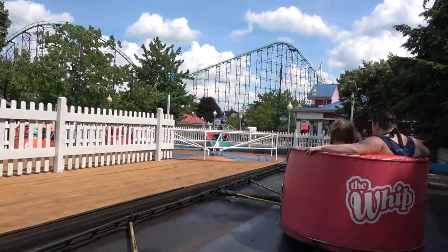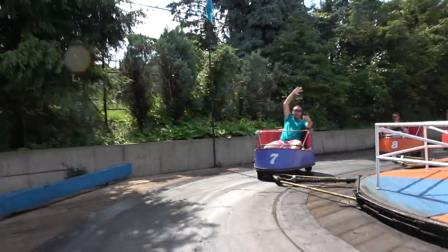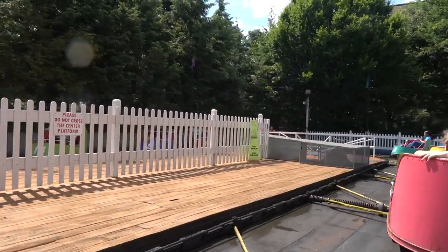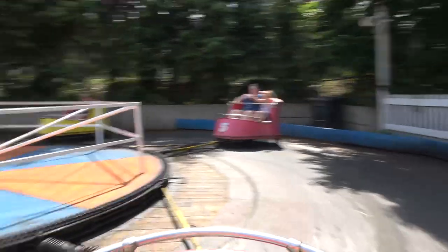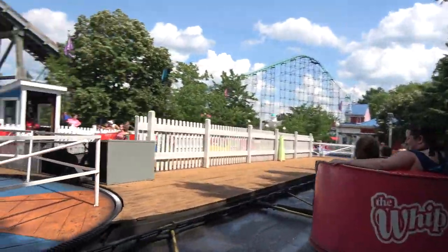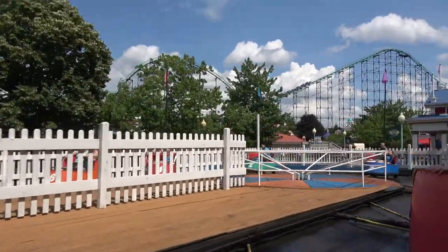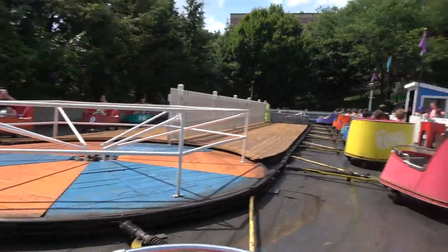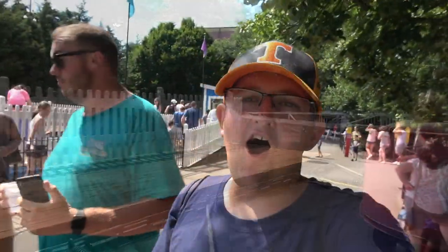Yeah! That's Brad, living the dream. Yeah! There we go. Woo! Love it. Here we go. An amusement park classic, still operating well here at Kennywood. Wow. Oh, I love the whip there.